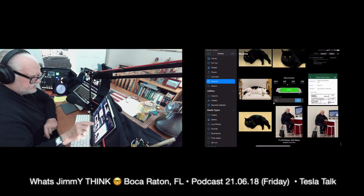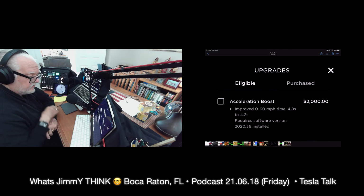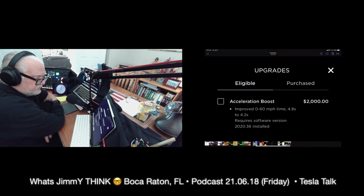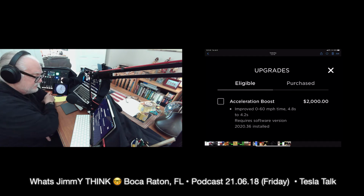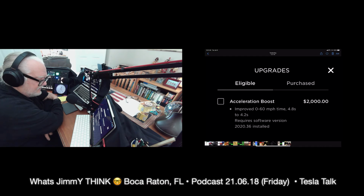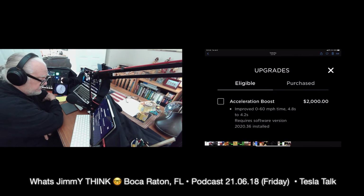Getting back to Tesla talking. I am kind of talking Tesla. Look at this, they offered upgrades. I'm eligible to pay $2,000, just check right there, to improve the 0 to 60 time from 4.8 seconds to 4.2 seconds. Requires a software version of 2020.36.